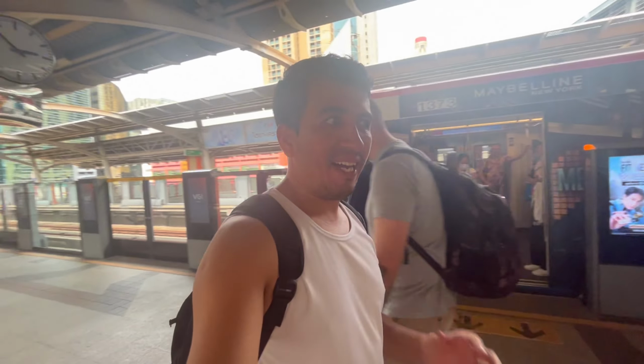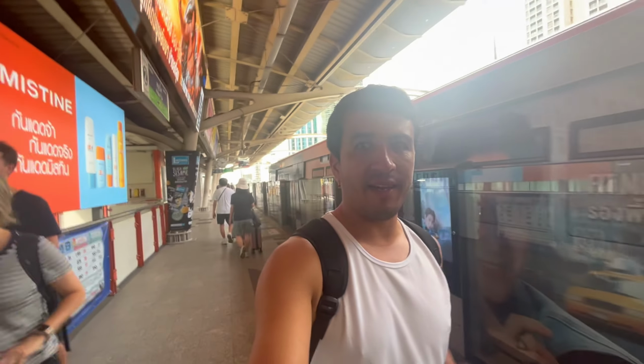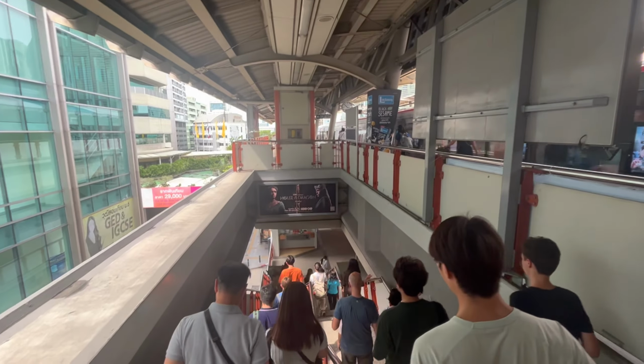You have to get out at Phaya Thai to get the other airport things. So I will be going down and I will get the airport link. I'm here at Phaya Thai BTS station, so I'll be going down to get on the airport link.